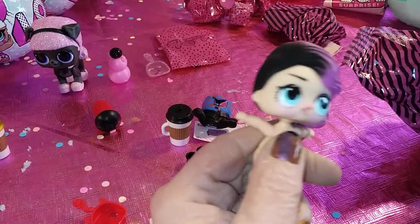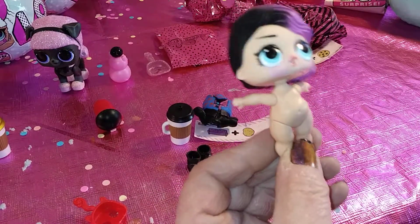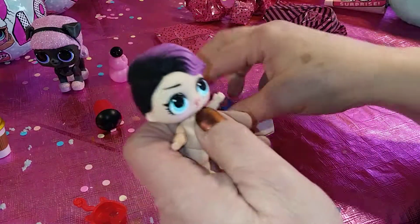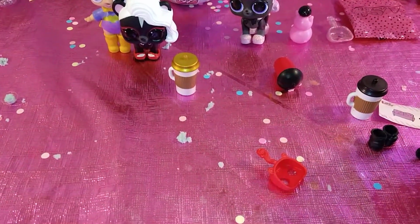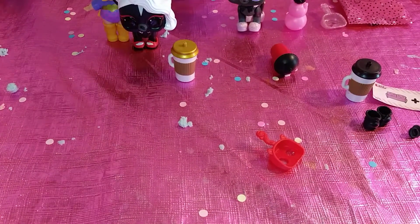We have black and purple hair. This is Rocker, and it's a popular one. Look at her. Rocker. She needs her arms forward. She needs something. All right. Grandma Toy Box needs to get her dressed. All right, my turn. I don't want a duplicate, though. Fingers crossed, no duplicate, guys.